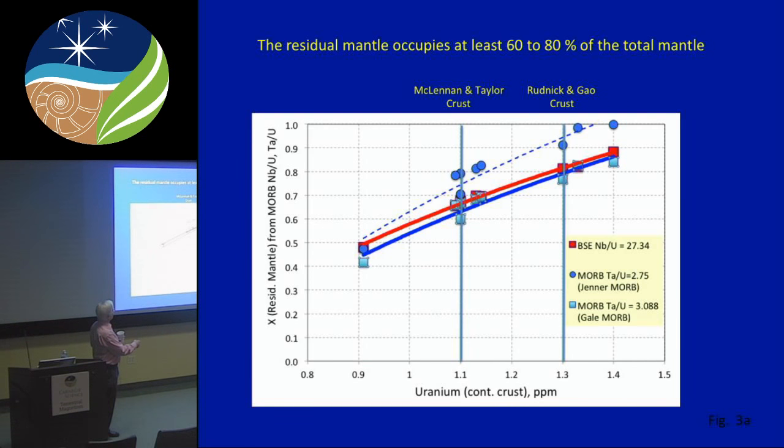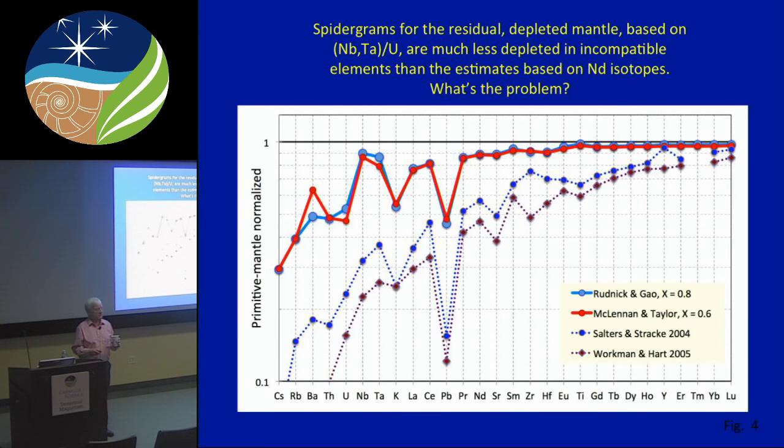And here is the niobium/uranium ratio, and you see that you get a mass fraction of 0.6 of the mantle to 0.8, depending on the uranium content. And for tantalum, you get basically the same thing. This tantalum value is based on a different data set, which systematically has different tantalum data. It's not really clear why that's the case, but they also get different values for the tantalum standard. So that's an uncertainty of an analytical nature rather than a real nature. Okay, so 60 to 80%, rather than 20 or 30%, of the mantle is now the residual to the continental crust, if we make that calculation.